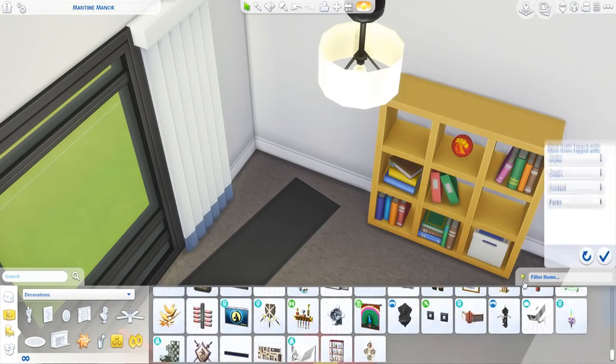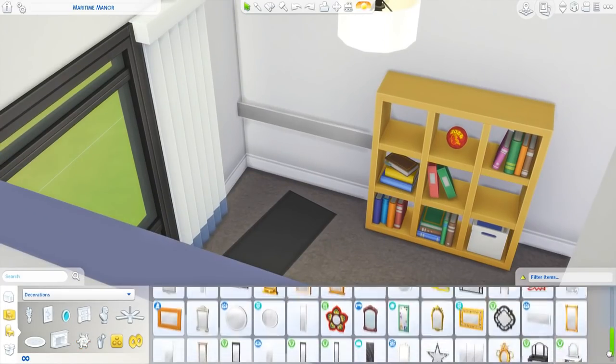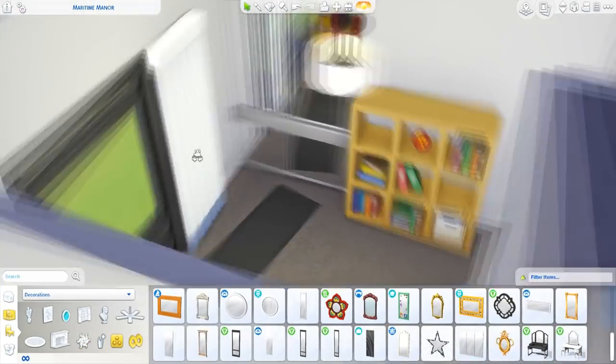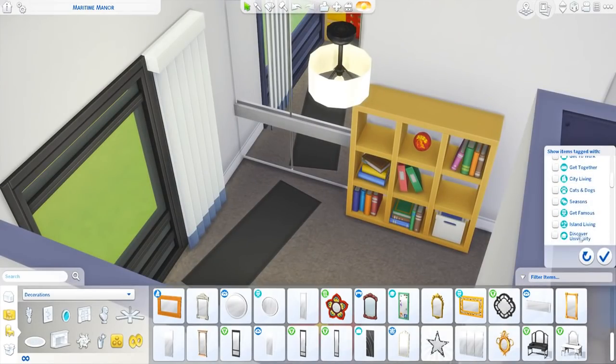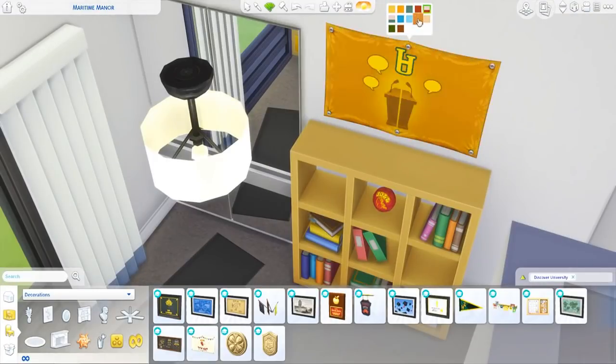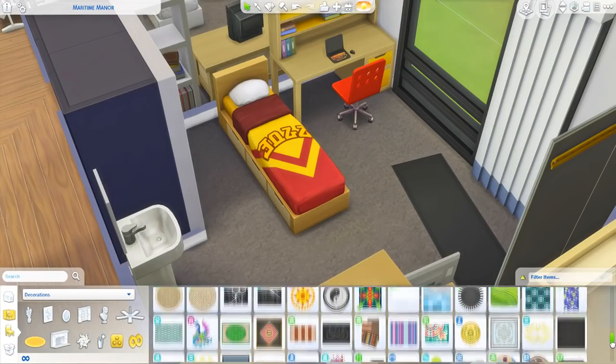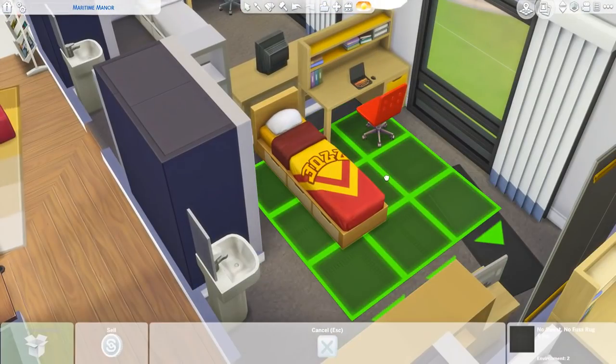So this one, I imagine, is a gymnast. I think that profession really doesn't get a lot of love in The Sims. I don't even notice people make stuff for gymnasts. I've done a sports themed room for a soccer player and for a basketball player, but never a gymnast. So I wanted to do that in this room.